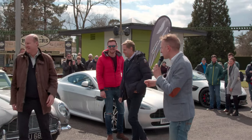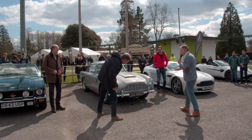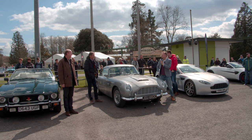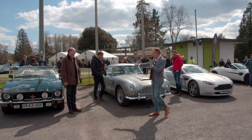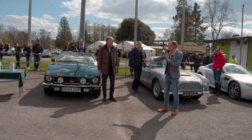Please stand by your vehicles. What I quite like is everybody started, don't worry, that's mine, it's not leaking. Everyone started standing by this one. So yes, I own this one. How many people have stood next to this and had photos taken? Oh, too many to count. Hundreds. Right, quick show, how long have you owned this? 22 years. That's almost as old as me.